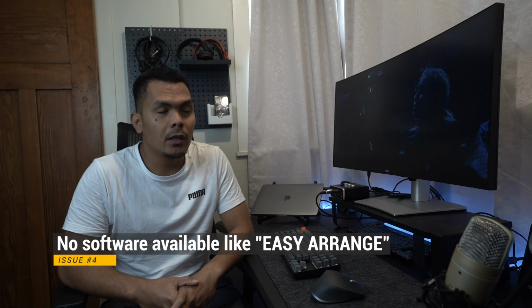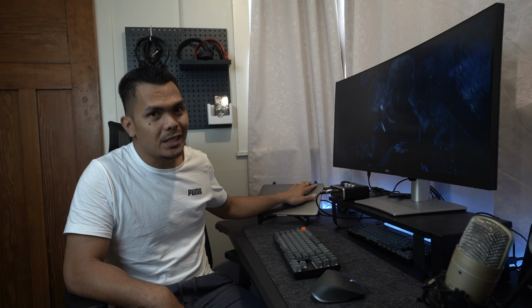Lastly, because they do not claim full compatibility for the P3421W with Mac, there is no software available for the Macs. So you won't have Easy Arrange, and you would have to manually arrange your windows when you're using a Mac. It does work on Windows, so if you're on a Mac, you may have to reconsider buying the Dell P3421W, especially if you're very particular about small stuff like the USB-C docking and the Easy Arrange software not working for the Dell, and the USB-C docking being a bit wonky. I think that's most of the cons or the issues that I've experienced so far with the Dell P3421W.